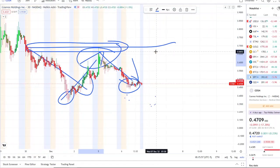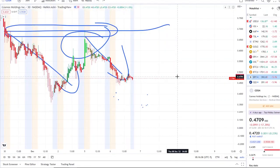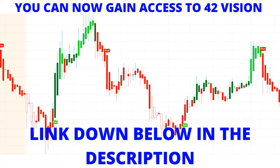And 42 Vision, for those of you coming across the channel, allows us to see the dips from the rips and the rips to the dips and the strength and weakness within these charts. And we also use our bull and bear indicators and inflow versus outflow, which I'm going to pull up here.